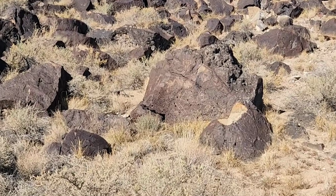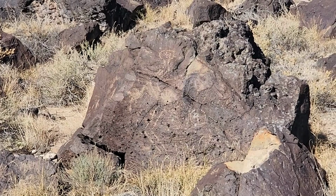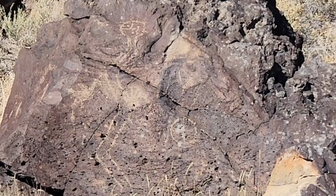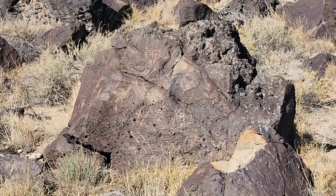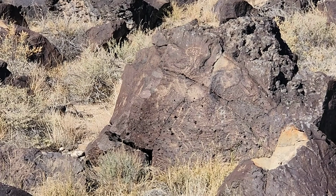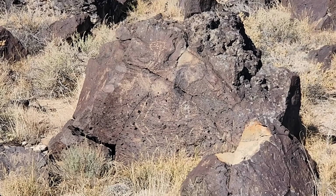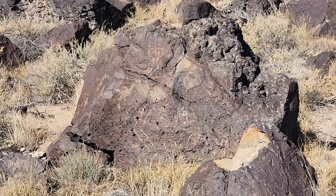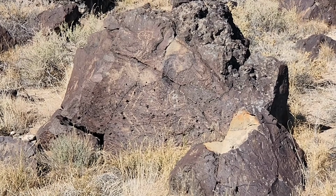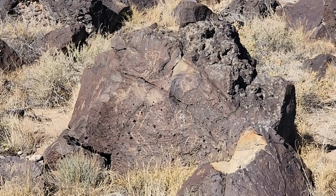Oh wow, look at those. The sun is directly on those. Very cool. Looks like another snake. Maybe a bird right there? Right in the center? Circle? I guess from the sun and moon.